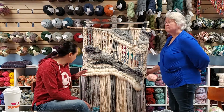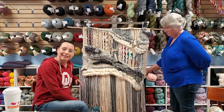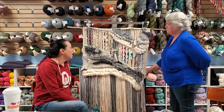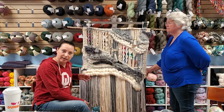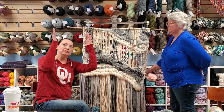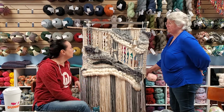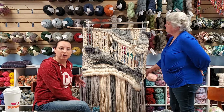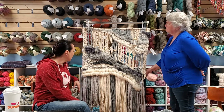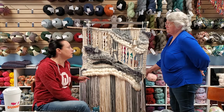At some point in the future, I am not sure when, but yes, I will be teaching some macro weaving. Not pieces this big for a macro weaving class, but probably like a nice 2-foot by 2-foot piece, just so that people get the introduction and they learn how to macro weave. It is one of my favorite things to do.